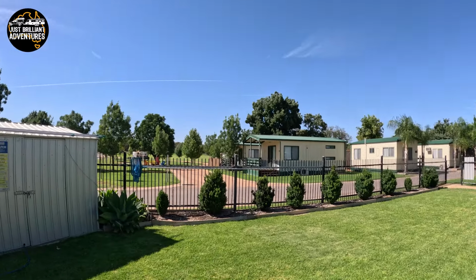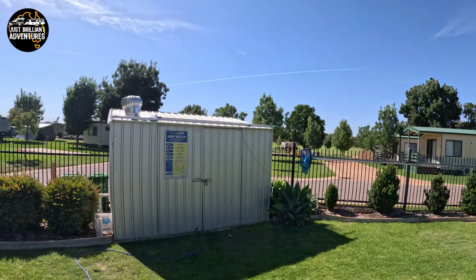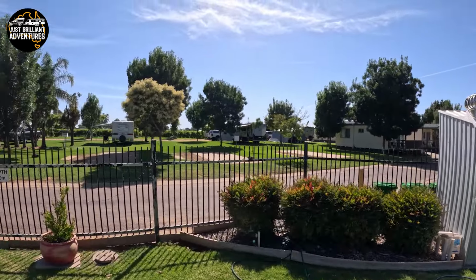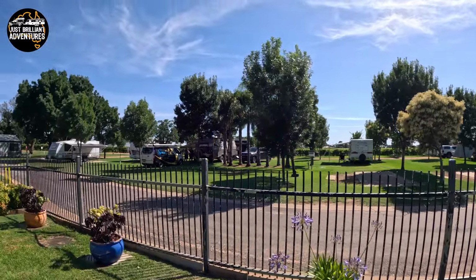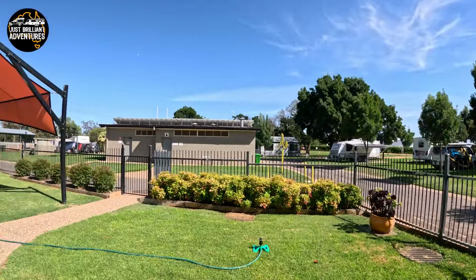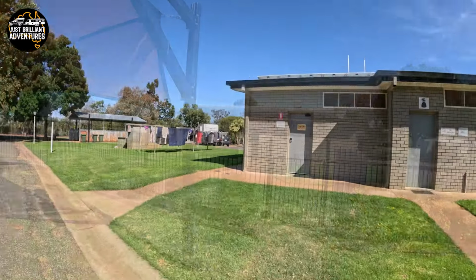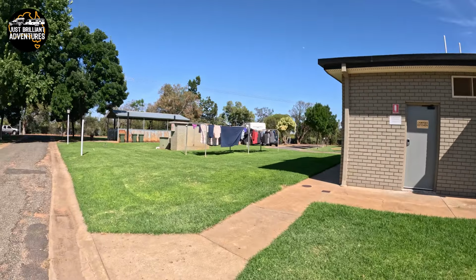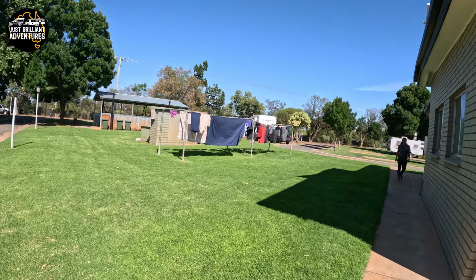Just around the park, there's some cabins. It's a massive big oval down there. But these sites here are really nice and big. We're actually over there. Dave's talking to some people at the moment. They've always got their sprinklers going, so it's beautiful and green. There's a camp kitchen in here. There's a barbecue area up in that shed.